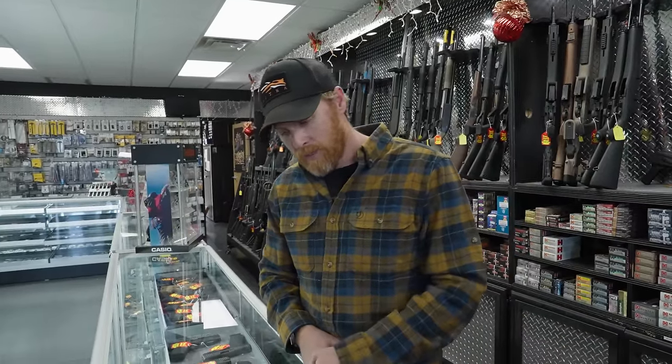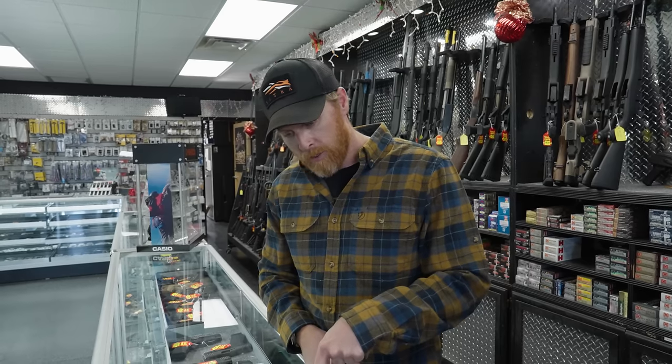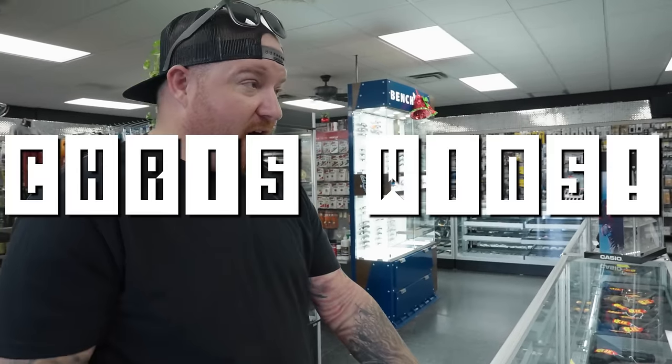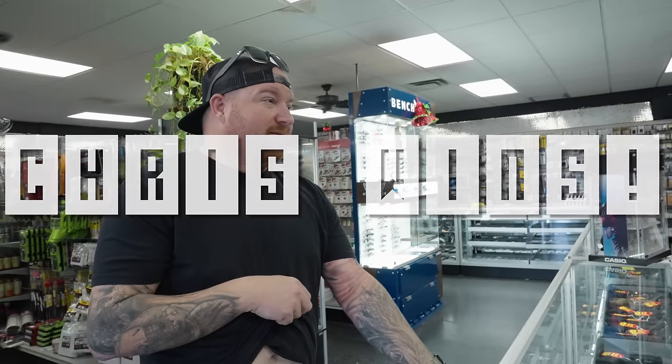9mm, 13 round capacity, excellent gun. I own a USP myself, never had a malfunction on it. 9mm, 21 round capacity. So what do we got? I'm gonna go with the Nighthawk because I carry a full size.